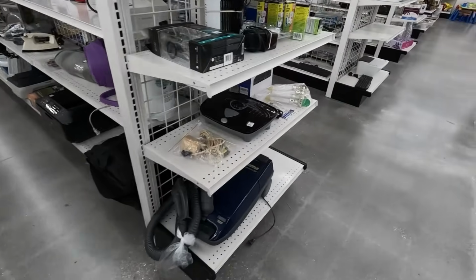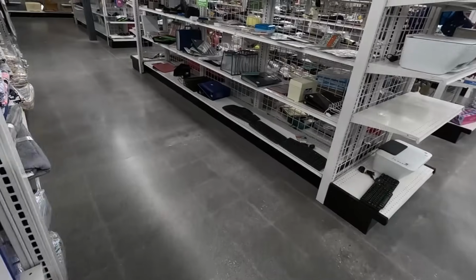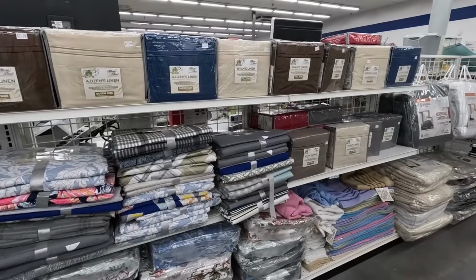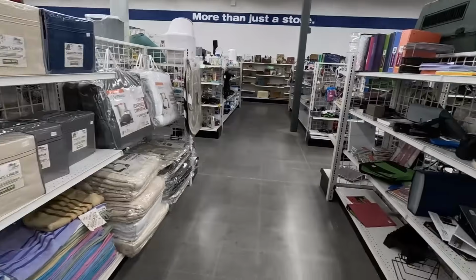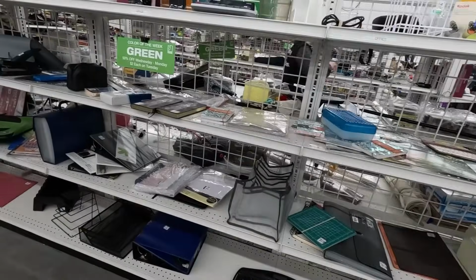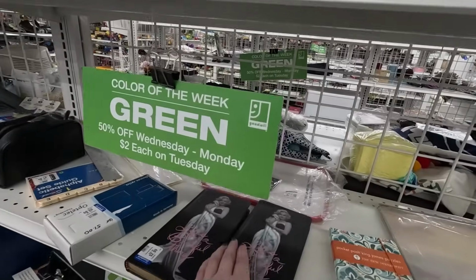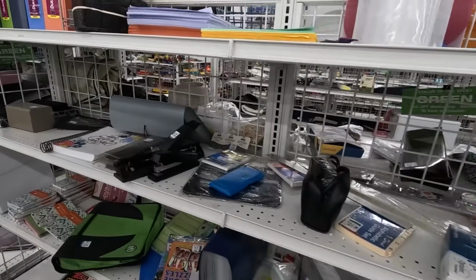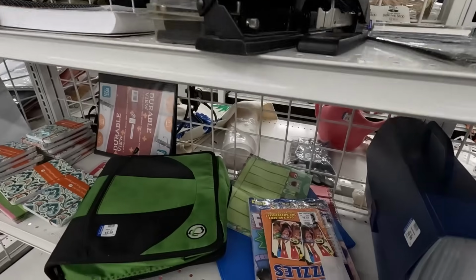And then in this aisle, I don't typically even really go down these aisles sometimes, but this linen aisle, all of these bed sheets and stuff, wherever they came from, they didn't even bother taking off the price tags. They're sitting out there for the price that they were originally in whatever store they came from. So I thought that was kind of interesting.